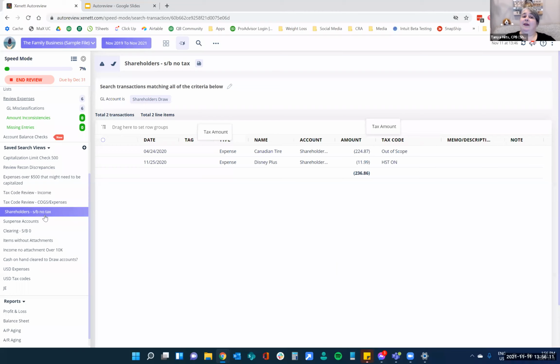Shareholders, no tax. How often does something from shareholders or owners draw off their sole prop go through with taxes? It happens all the time. So here, we've got this set up so that it'll automatically see, oh, this is HST. We need to correct this before we go through and do the HST return. So again, we review these monthly, and they're reviewed quarterly by Sandra, and they're reviewed by me quarterly to make sure that the team is catching what I expect them to catch.